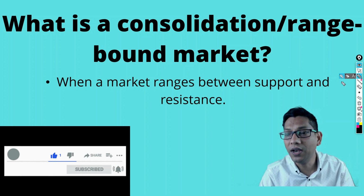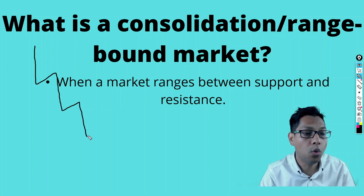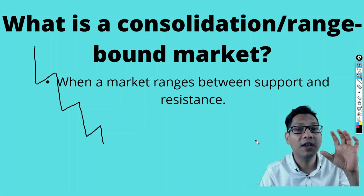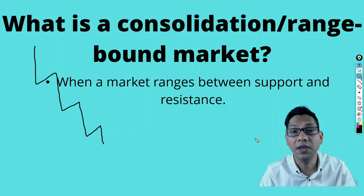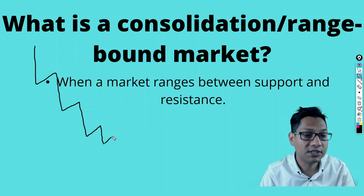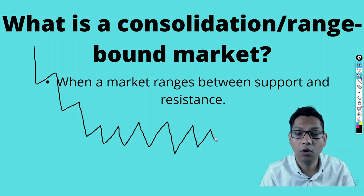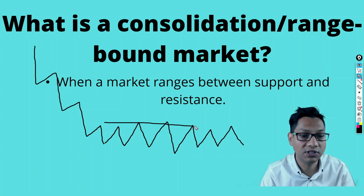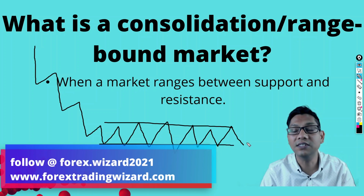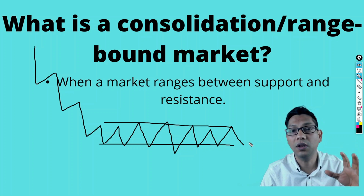Now remember, when a market trends, say for example creating a series of lower high and lower low, this trend lasts only for a certain period of time. Most of the time market ranges. So after a trend, it starts to range. So this is what we call a consolidation or a range bound market, and this is resistance, this is support. So when you see a market like this, that is what we call a consolidation or a range bound market.